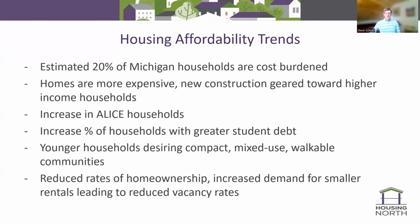So we have reduced rates of home ownership. We have more demand for smaller rentals. Again, this has to do with 2 different trends, both our aging population wanting smaller houses that have more accessibility. A backyard cottage is really a great opportunity. It can be all one level. It can be smaller. People can rent out their main homes for more income. And also the younger households, it's typically a smaller household, and so they don't need as much. They're going to be a little more transient as they try to figure out where they're going to live next.